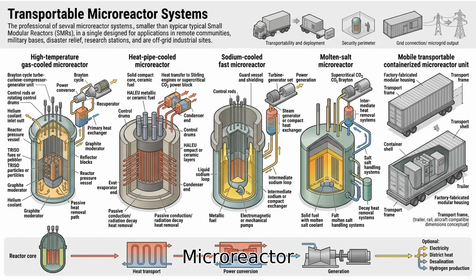Microreactors are even smaller than most small modular reactors, designed for very low power output and easy transport. They are aimed at remote communities, military bases, disaster relief, research sites, or industrial locations far from large electric grids. Different designs exist, including gas-cooled, heat pipe-cooled, and liquid metal-cooled versions, but the common theme is compact size, long fuel life, and minimal on-site staffing. Most are still in development or early demonstration stages.